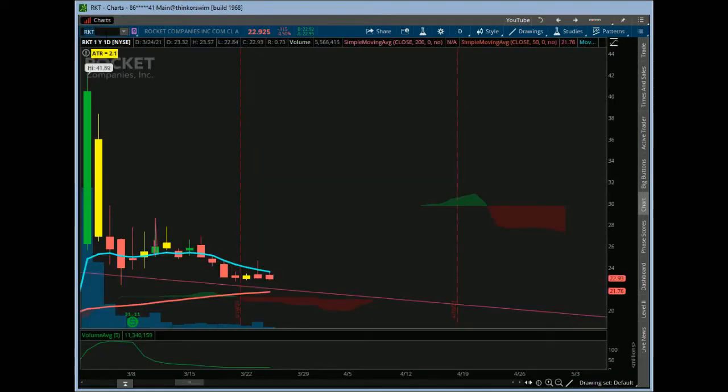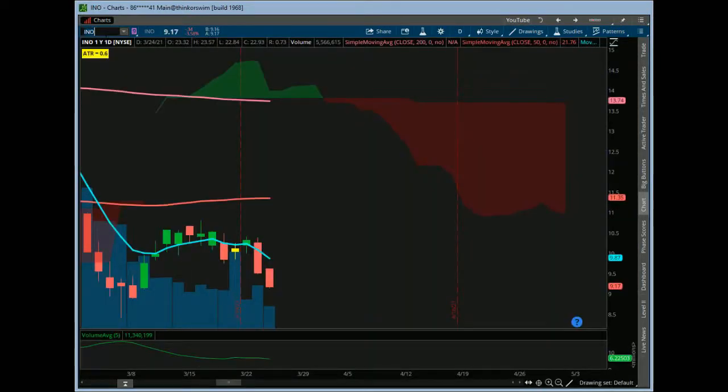RKT, again, still just getting really, really tight down here. I imagine it's going to make a contraction to expansion move one of these days. But continue to keep it on the radar. See if we can get some volume above the 80 MA if it's ready to get going again. This thing maybe goes in little spurts and then is usually quickly shortable.